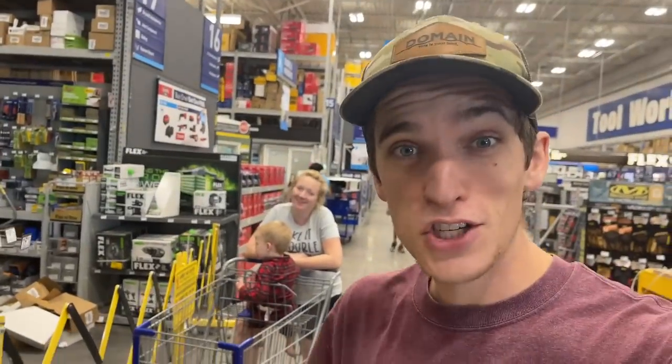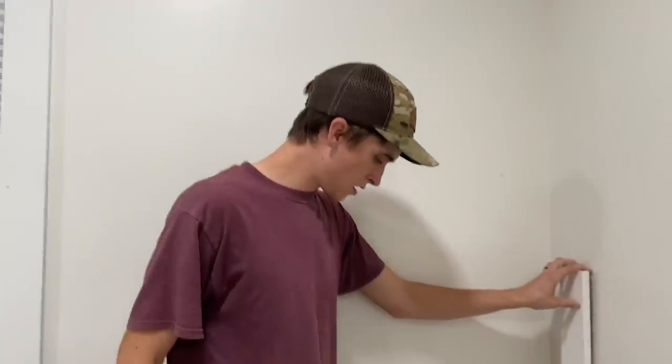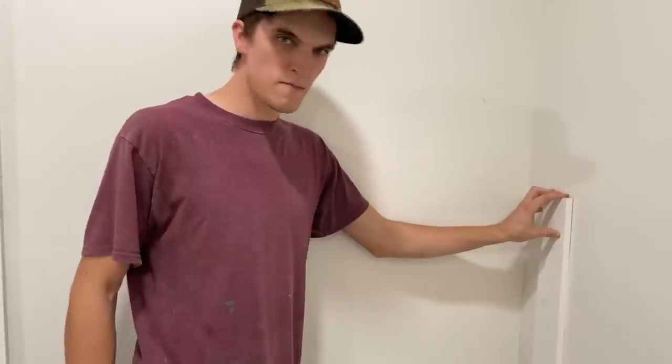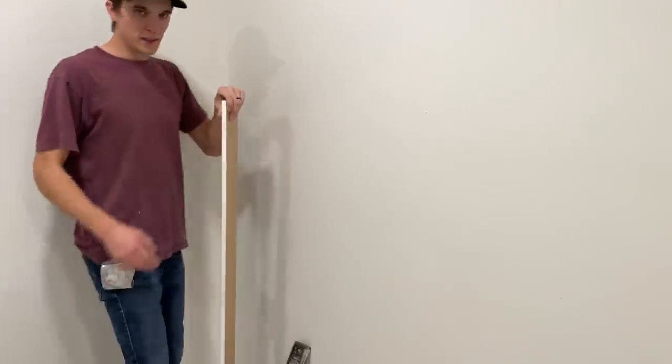Y'all have asked for it. I also picked up sheetrock mud so that I can finish the sheetrock in the house. It's gonna be nice. So we didn't quite think this through when we made plans for the day, but it is like 7:15 and it is Maverick's bedtime. And this is Maverick's wall. This is the wall that everything's going on. So we gotta hurry, because he's ready for bed.